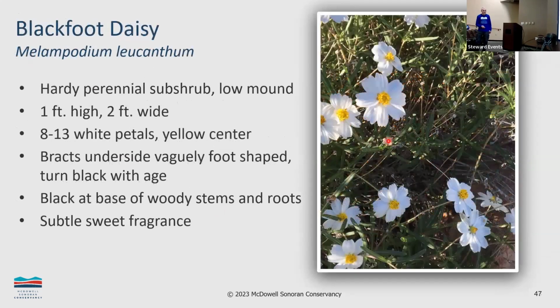On to the daisies, and there are several daisies here. We'll get to a comparison slide. This is the one that you see commonly, the so-called blackfoot daisy. Underneath the petals, in the area of the grass, it may turn black after it's been around a while, and then sort of down at the base. So that's how it gets its name. There are structures underneath that kind of look like a black foot, I guess.